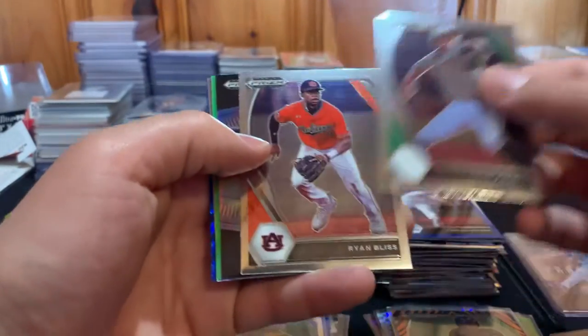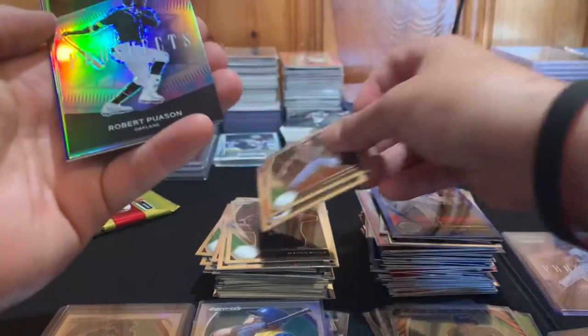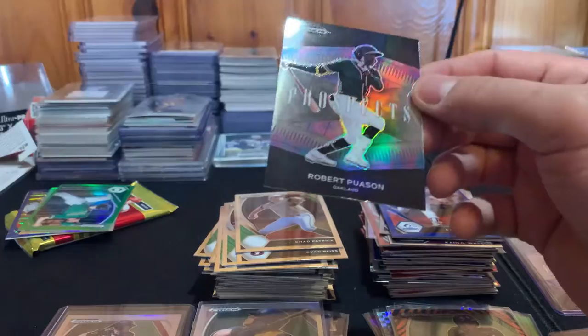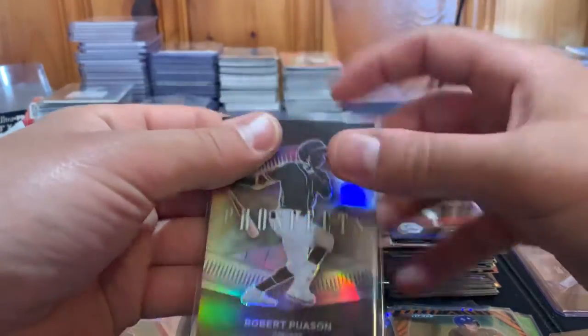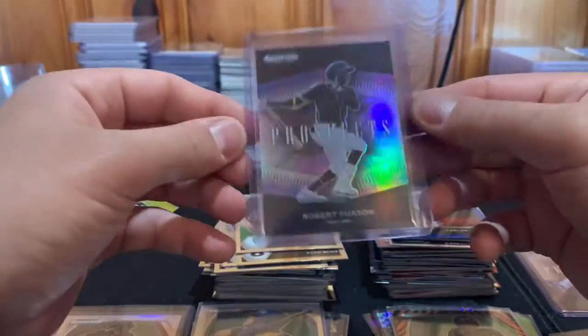Chad Patrick. Ryan Bliss. Yet a, ooh, wow, Robert Pawson. Prospects. Silver Prizm. Another nice one there. I really do like these insert cards. Probably my favorites of the whole set. Nice Robert Pawson.